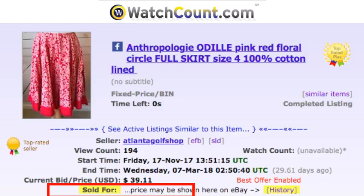Anyway, I hope you're seeing a pattern here with best offer. I sell a lot on best offer, and if you're not offering it, it's the easiest way to increase your sales without having to do anything at all except go in and bulk edit and offer it. So I'll talk about that more in a minute.